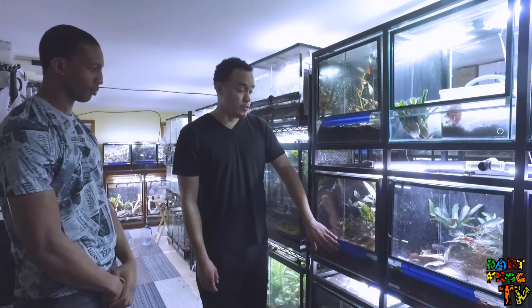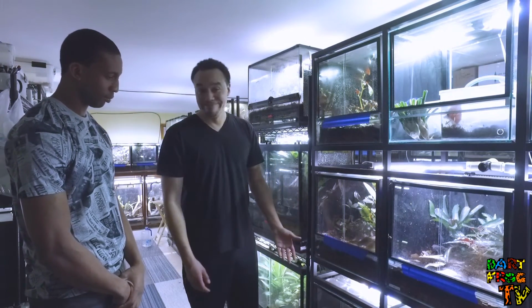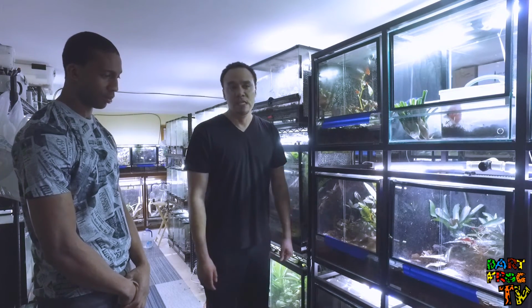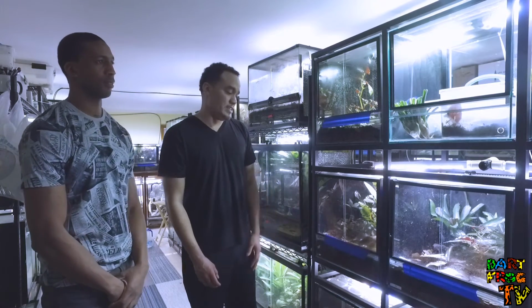So anything you can do to achieve the proper moisture works. This is not cosmetically the best solution, but this is pretty much just a breeding facility. These are not display tanks, so it works.